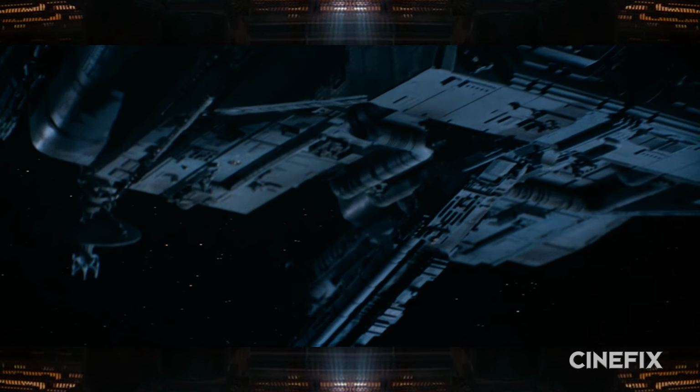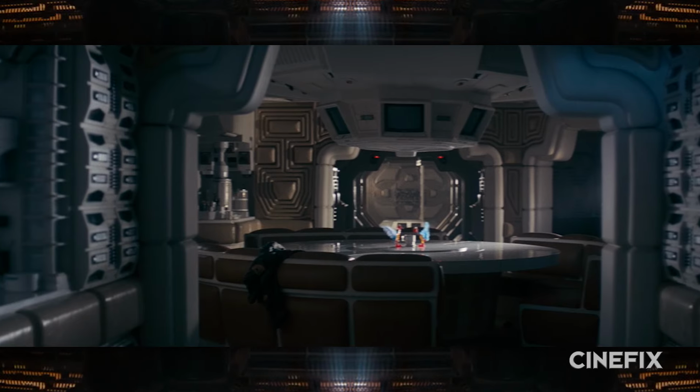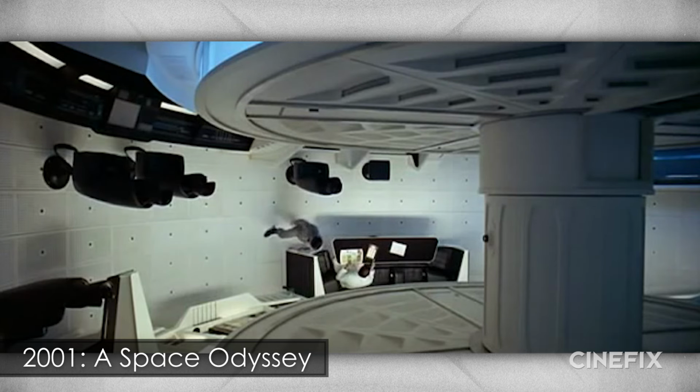Let's begin with the setting. Almost the entire movie of Alien is set on an interstellar spaceship called the Nostromo. The interiors of the ship are a direct reaction to Stanley Kubrick's vision of the future in 2001: A Space Odyssey, and to a smaller extent, Star Wars.